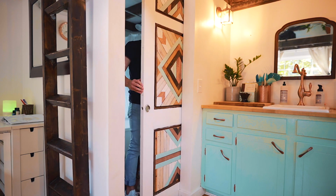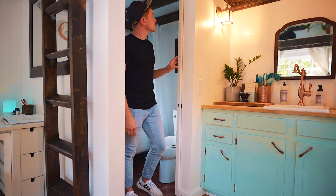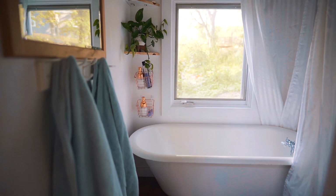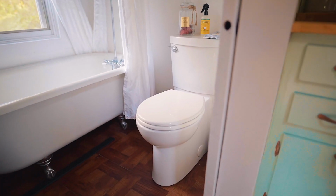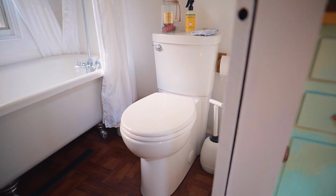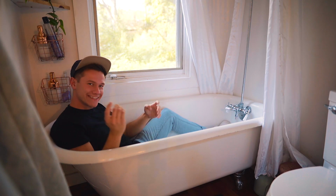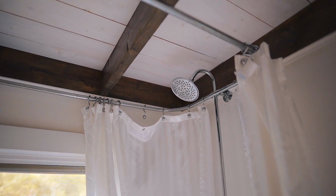Now off on the side is kind of the only closed off area in this whole house, and that is the bathroom. Now, for a tiny house, this bathroom is pretty massive. It has everything that you have in a normal bathroom. It has a giant clawfoot bathtub with a shower added, and it has a full-size toilet.